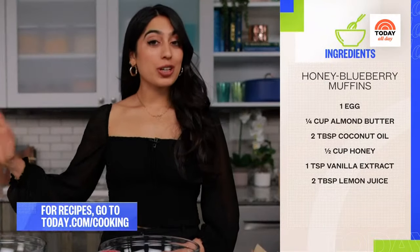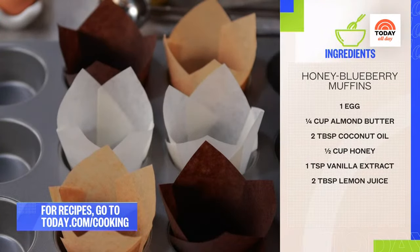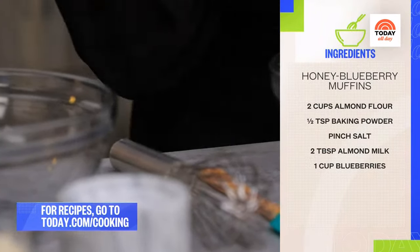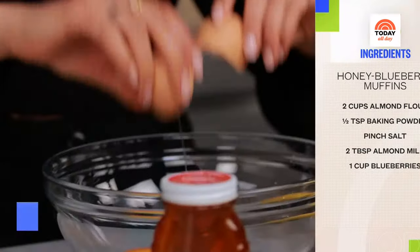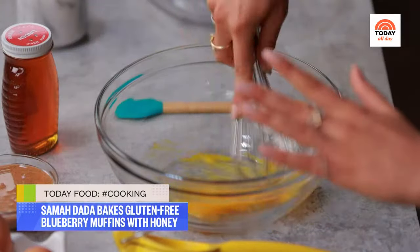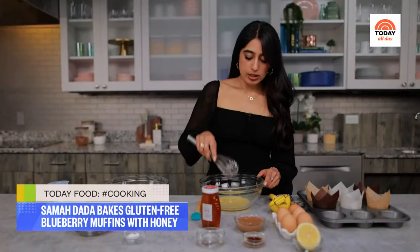So let's get started. I've preheated my oven to 350 degrees and I've lined my little muffin tin with these cute muffin liners. Now I can start on my wet ingredients. First up, I've got one egg. Just cracked my egg in here. Gonna whisk it really well. I want no separation between the yolk and the whites. This looks nice and uniform.